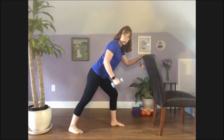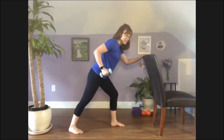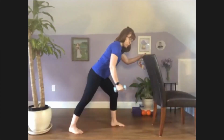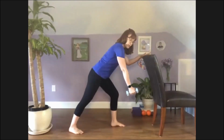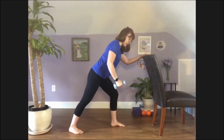If it's kind of the Goldilocks where you've got one weight that's just a little too light, and the next heaviest thing you have in the house is a little too heavy, what you could do is start with a slightly heavier weight. And then once your form starts to decline, you'll put that weight down and grab the lighter weight.